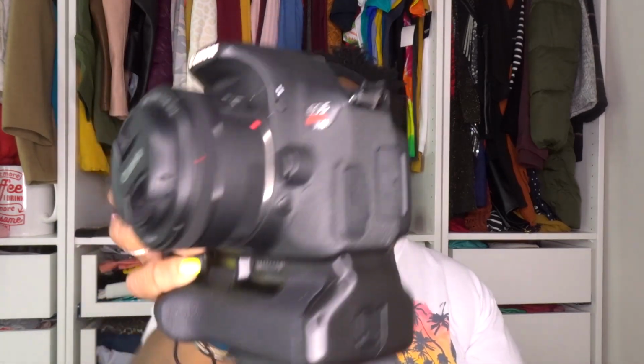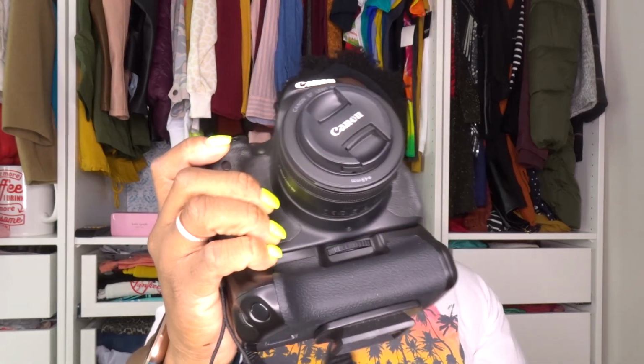This is an older model, but this is the Canon T4i. I think they're at like 7 now, like the T7i. I don't know if they're at 8 yet, but this is the 4. I've got a 50 millimeter lens on here, this is a 1.8, and I've got an extra battery pack on here. I always keep my tripod mount on there because I lose it. So if it's not on here, then it gets lost. So I just keep it on here whether I'm using a tripod or not.